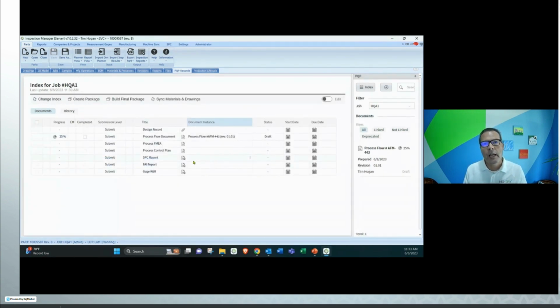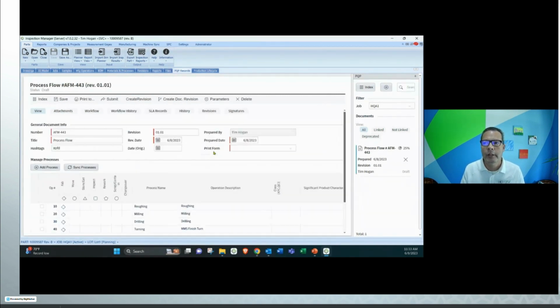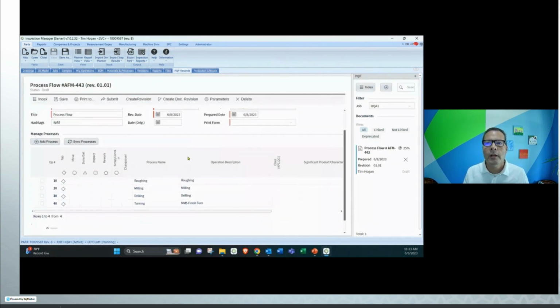But let me show you how some of it ties together. Now we're really going to talk about how information ties together. Let's look at the process flow, for example. If we look at the process flow, we can see that all the information that we just entered in our manufacturing operations is already populated in our process flow. It's already in there, and that came from our library, which I'll show you in a little bit.